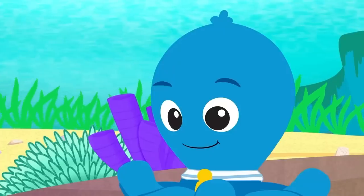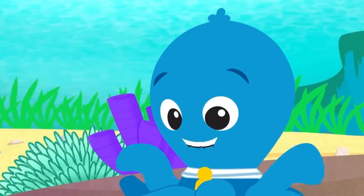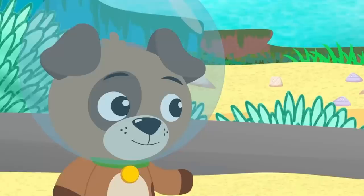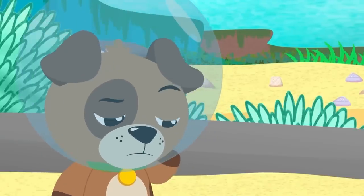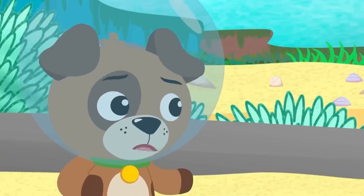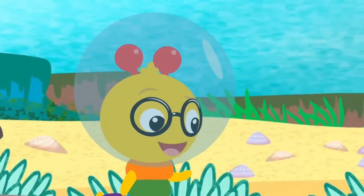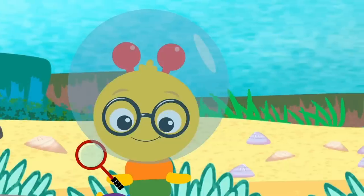We octopuses can change our color to match the color of whatever's around us. It's called camouflage. I get it, I think. Actually, maybe I don't get it. I think it might be easier to understand if we take a closer look.